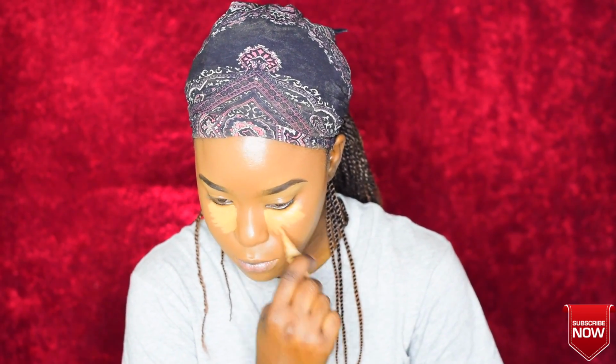So right now I'm going in with my LA Girls Pro Concealer, and that is in the color Fawn. I'm using that to highlight under my eyes, my nose bridge, my forehead, and under my chin and my cupid's bow. So that's going to give me the highlighted look at the center of my face.